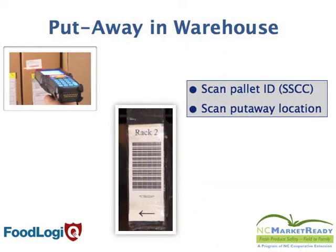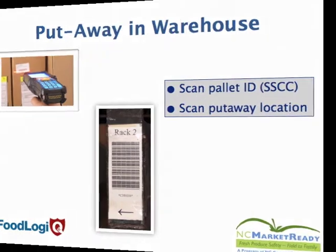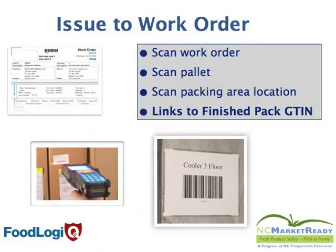Each pallet of potatoes is put away by simply scanning the put away location and the pallet ID within the warehouse. When a customer order is received for consumer packed potatoes, a work order is generated and scanned along with the pick location and pallet ID. This links the finished product to the raw product.